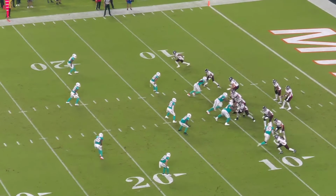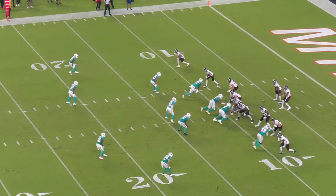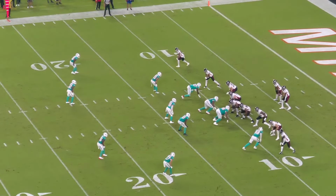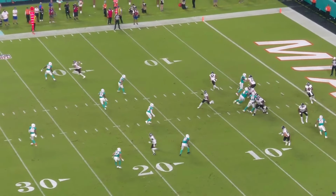All right. So he's looking deep. Now, one thing about Mike is he can throw the ball from many different platforms, but he can also make almost any throw flat-footed. And I noticed that when he was at Washington, by looking at his college tape.